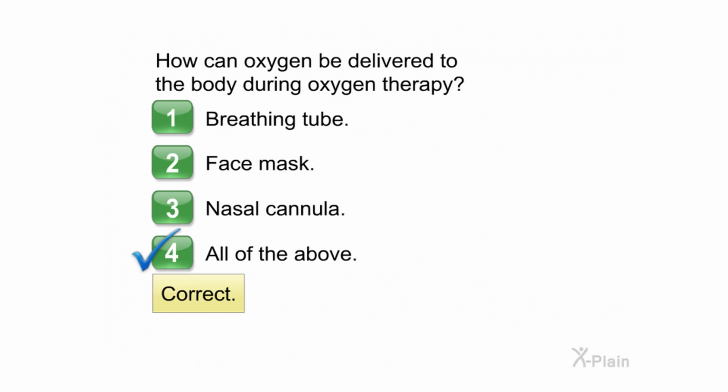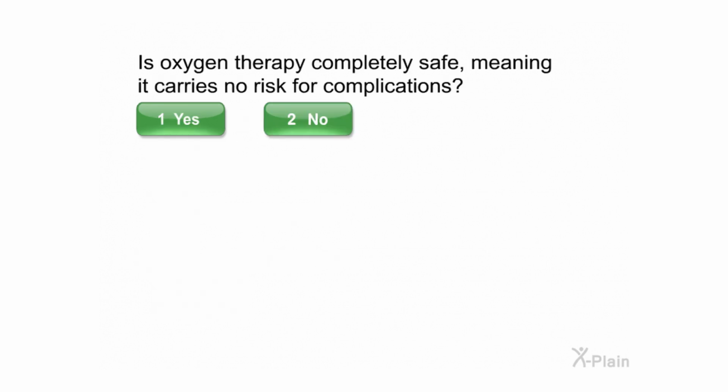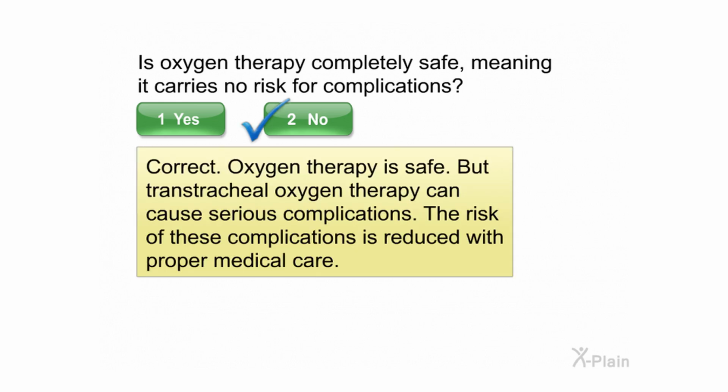Correct. Is oxygen therapy completely safe, meaning it carries no risk for complications? Select yes or no. Correct. Oxygen therapy is safe, but transtracheal oxygen therapy can cause serious complications. The risk of these complications is reduced with proper medical care.